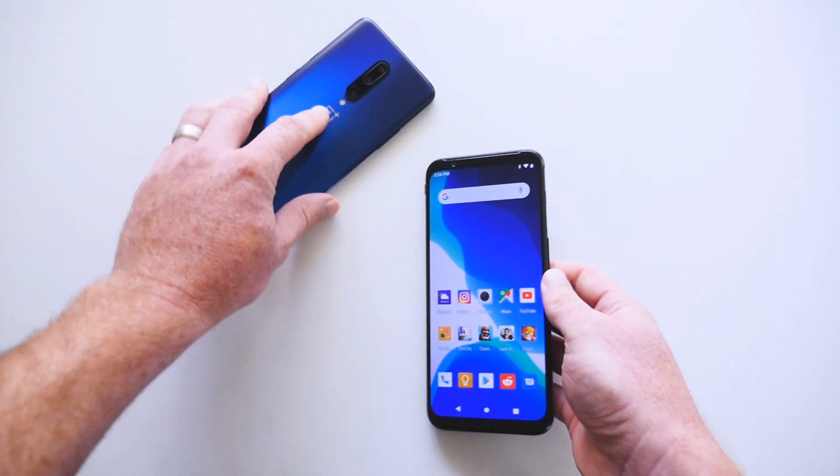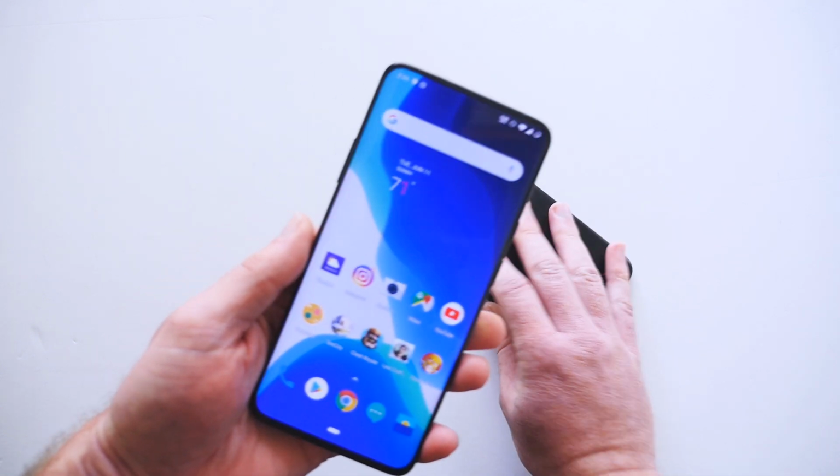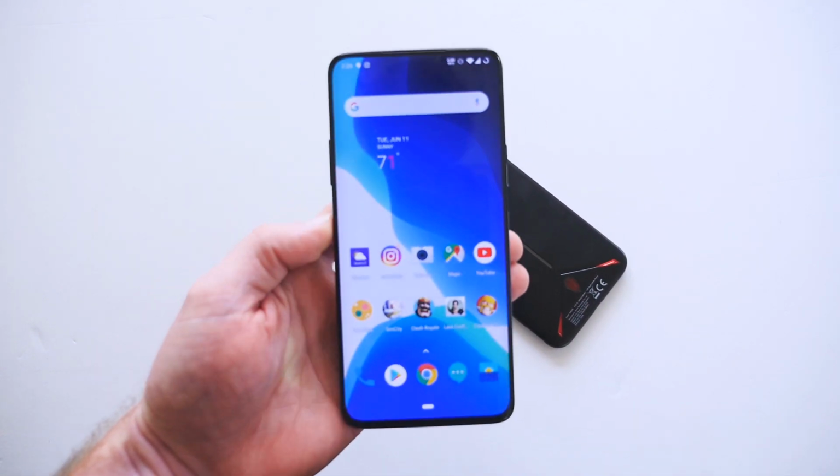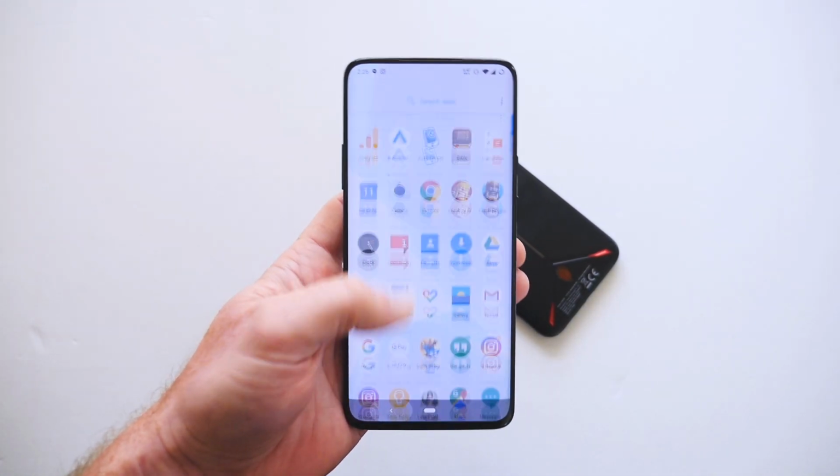That being said though, there is a big difference in prices between these two phones, with the Red Magic 3 coming in at about $150 less than the OnePlus 7 Pro. So it ultimately comes down to how much you want to spend.